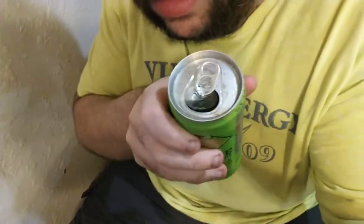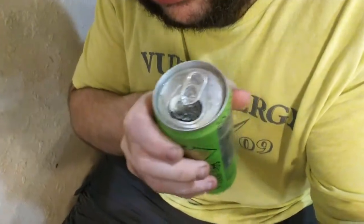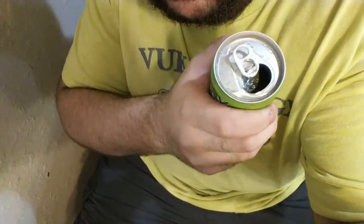Now I'm gonna try it. And the color, it looks clear, but there's like a tiny hint of green. So yeah, really can't probably see it though. But yeah, anyway, now I'm gonna try it.